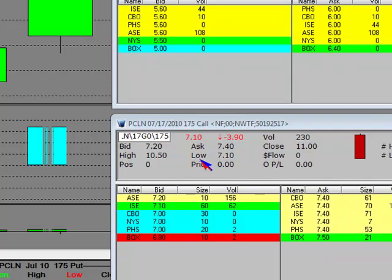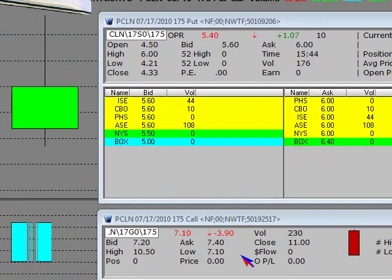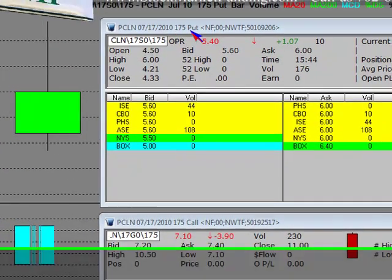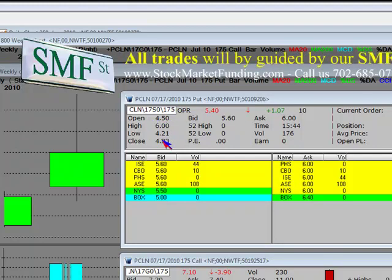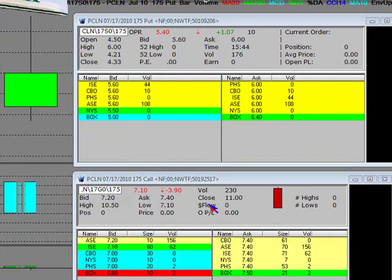The 175 call for the strike. The 175 put, which is slightly in the money, was very narrow. That means that the market makers themselves are not giving premium. So you've got some people that are hijacking premium. I can just tell by looking at everything here, by looking at this side of the market.